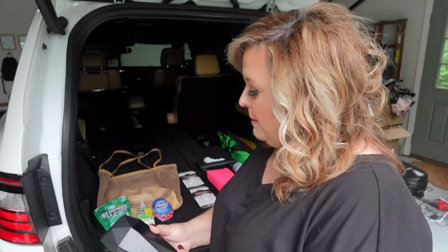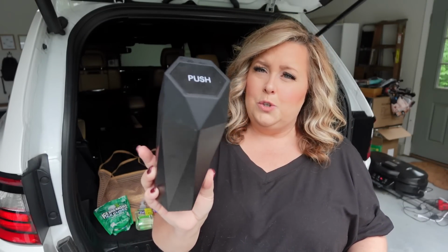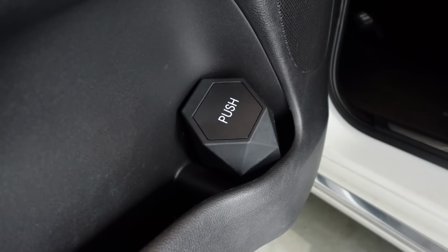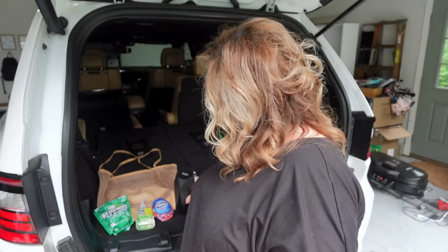A couple of items I picked up on Amazon. This one's kind of dirty because I use it all of the time, but this is a little trash can that goes in your door, or you can put it in the center console, like in the cup holder, if you don't have a cup holder in your door, which most doors do. And it just has this little push top, and it's not big, but it holds a decent amount of things. Like this one is great. This is where I spit out my gum when I'm done with it, and straw wrappers, that kind of thing, all go in here, and then you just dump this out, which needs to be done.